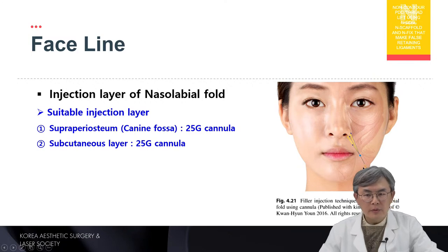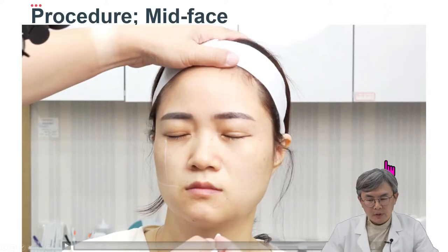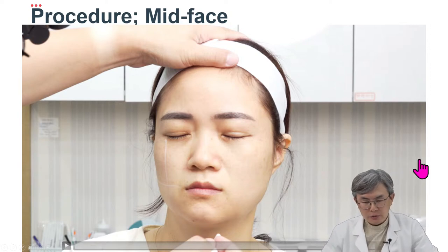When you correct the nasolabial fold using filler, you can follow this procedure. First, filler should be injected deep on the supraperiosteal layer to fill the sunken portion of the canine fossa. Secondly, filler should be injected into the subcutaneous layer along the nasolabial fold. From now on, I will show the video demonstration.